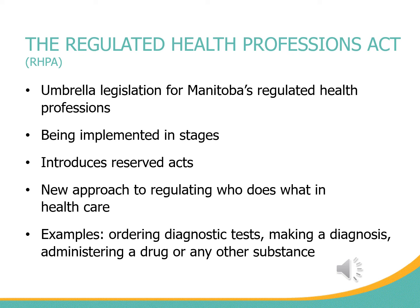The RHPA does not yet apply to LPNs. Practical nursing in Manitoba will continue to be governed by the Licensed Practical Nurses Act and its regulation until they are replaced by the RHPA.